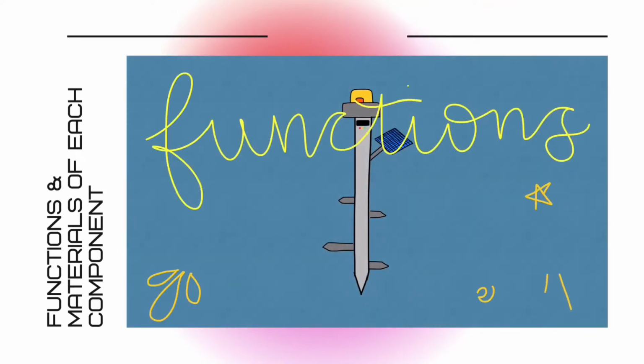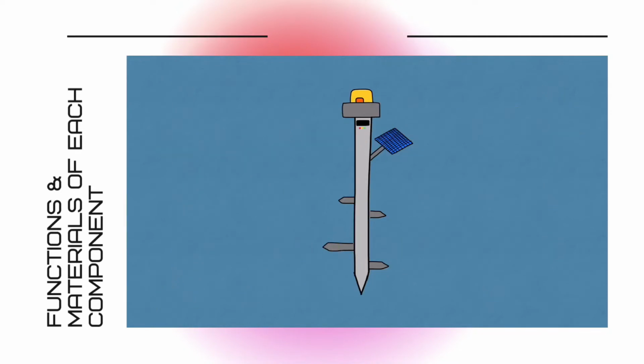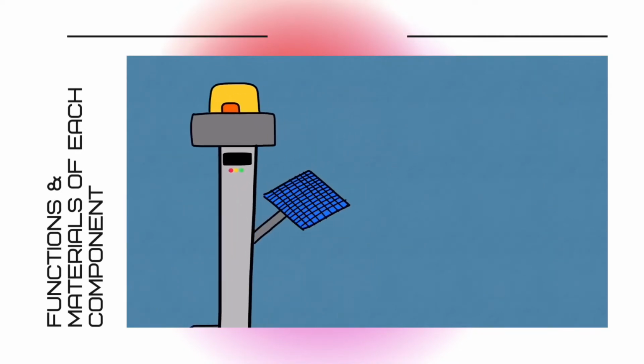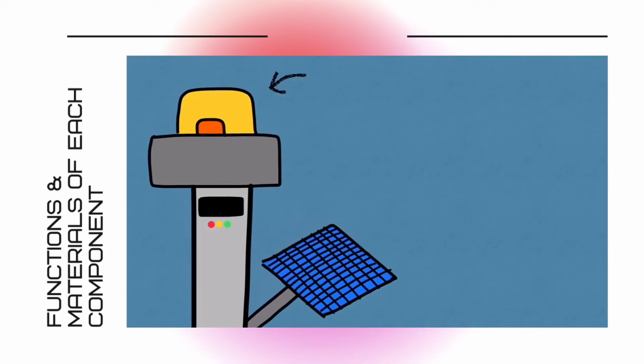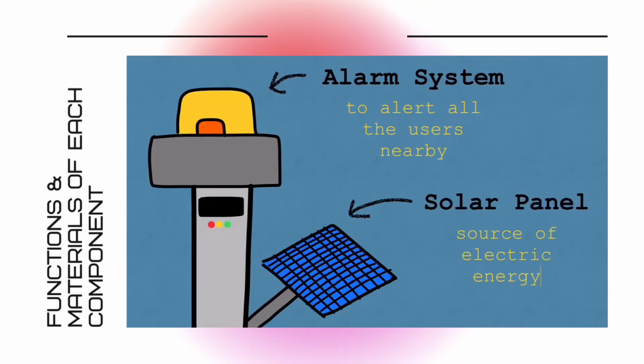Hello to everyone, so now I will be explaining the function of each component in Humiso. The first component is the alarm system, which is made to alert all the users nearby with its siren that can be heard from 3 kilometers away. The solar panel is the source of electric energy that is used by Humiso to function.